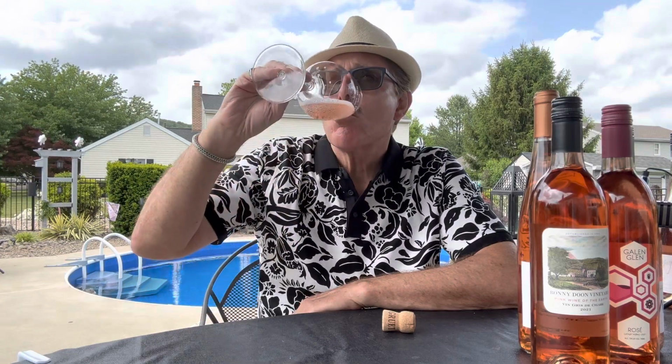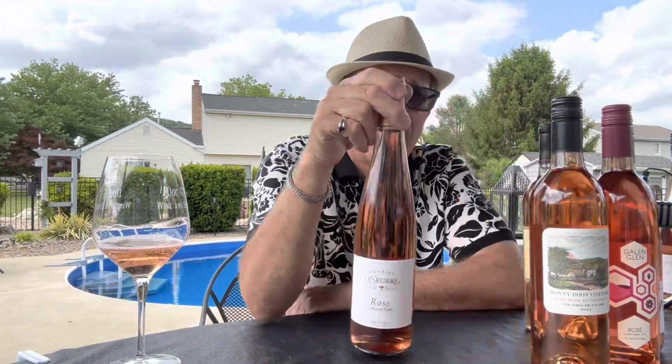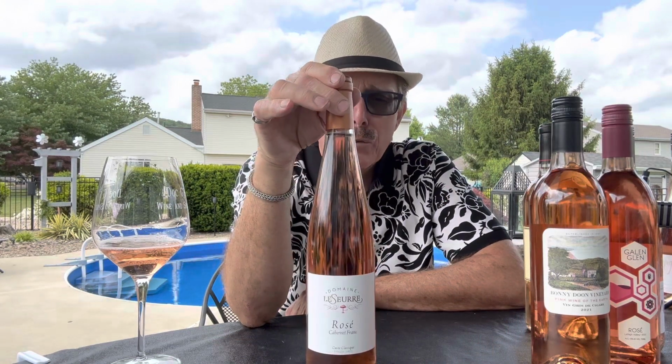So let's come back to the United States now, but before we do that, let Doc G wet his whistle a little bit here. I just love to hear that sound when I pour the wine. So now I'd like to go to regions that are closer to me first. And the first one that I have here, look at the beautiful color here.